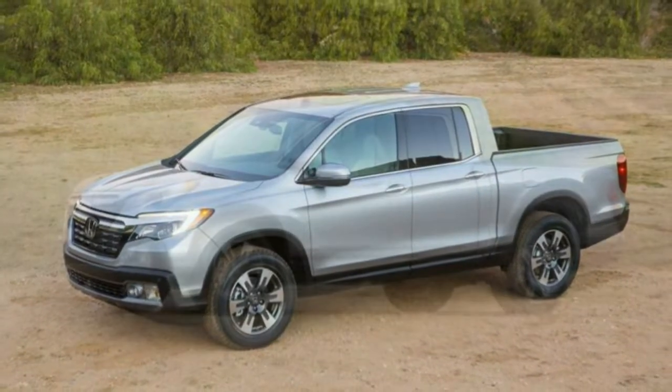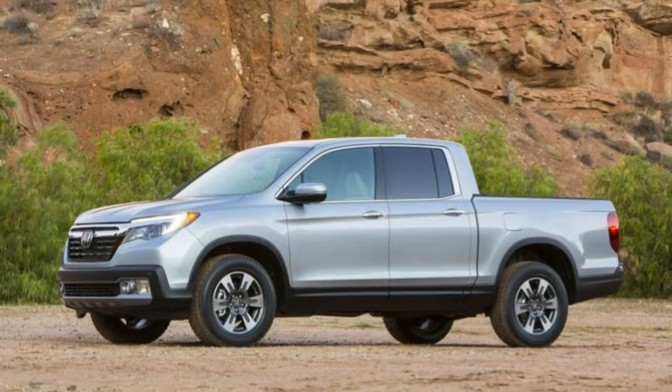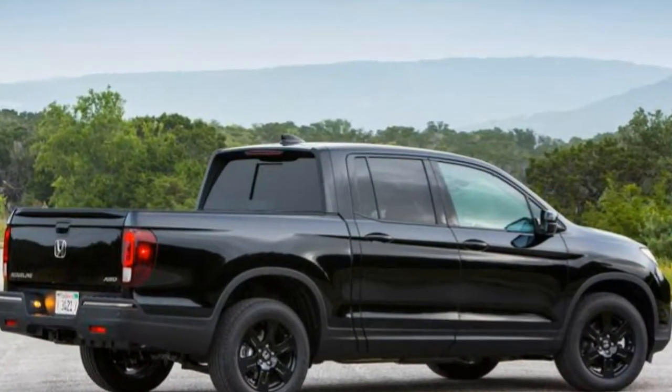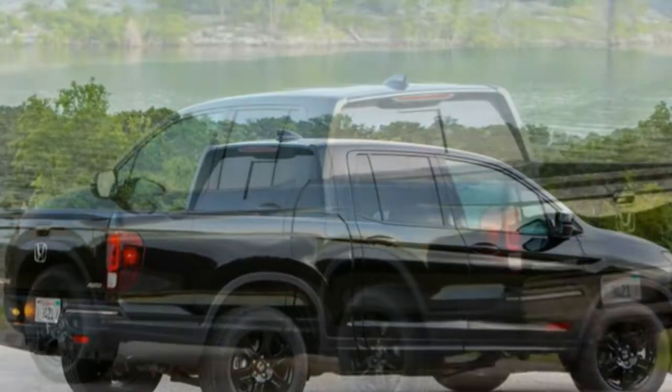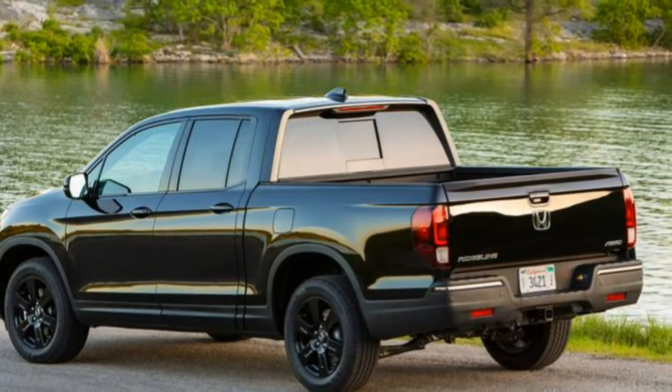There's a big in-bed trunk used to store various items, and the bed is capable of holding full 4x8-foot sheets of plywood down flat. Inside the cabin, the Ridgeline has lots of space for you as well as your passengers.